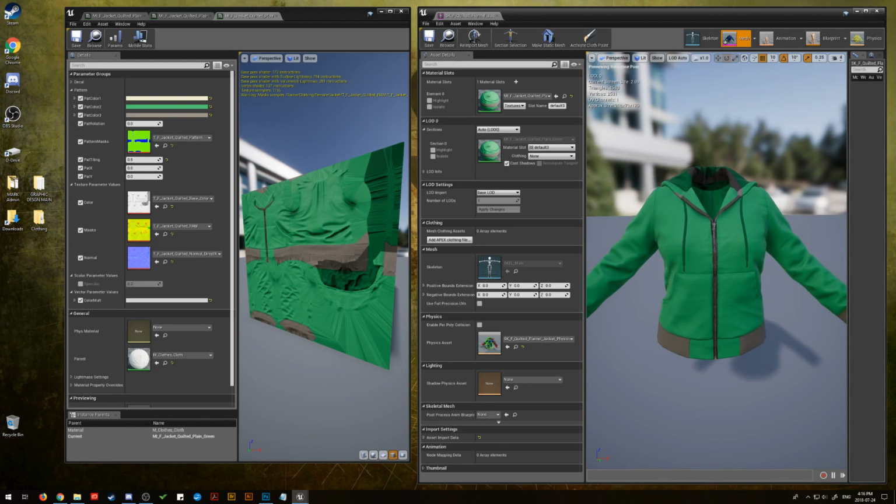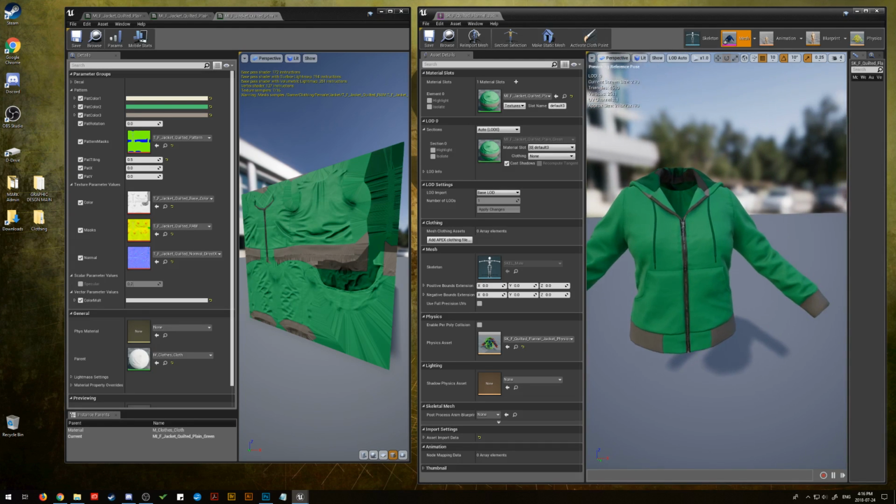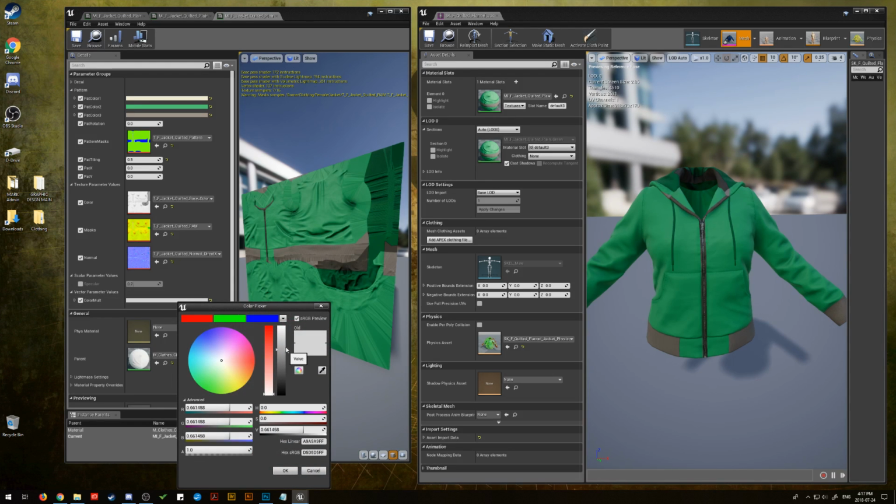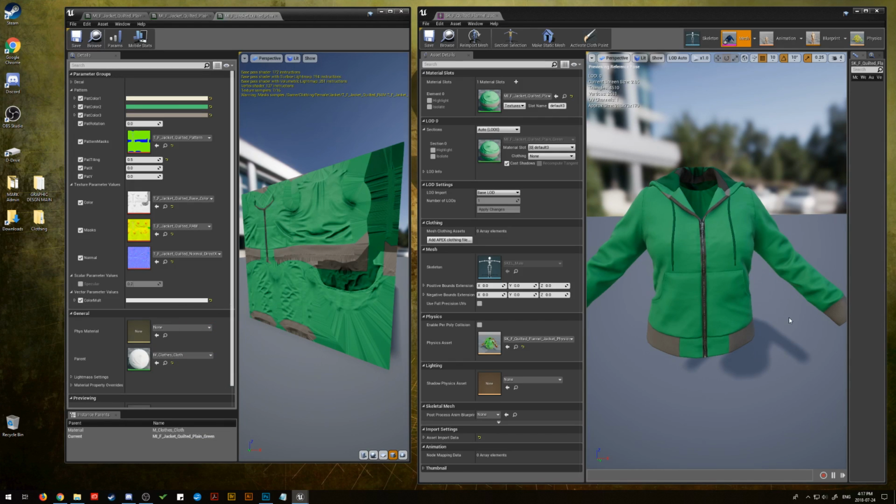I almost want to buy one of these sweaters, Marker. I assume this is the female variant, but yeah, they do look nice. It's like an emerald green right now.